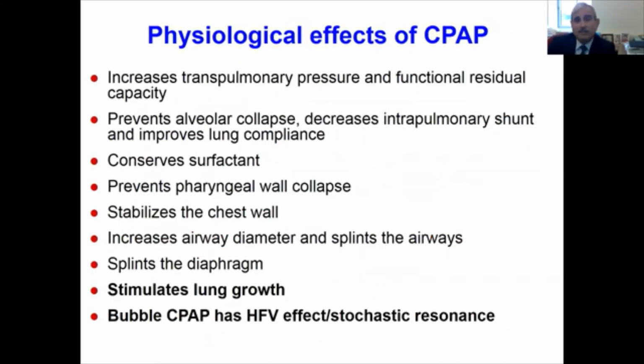So, moving gears, we are all aware of the physiological effects of CPAP. CPAP increases transpulmonary pressure and functional residual capacity. It prevents alveolar collapse, decreases intrapulmonary shunt, and improves lung compliance. CPAP also helps in conserving surfactant, prevents pharyngeal wall collapse, and stabilizes the chest wall. It increases airway diameter and splints the airway. That way it can be utilized well with airway diseases such as meconium aspiration syndrome.